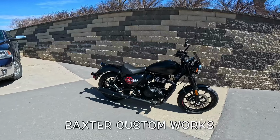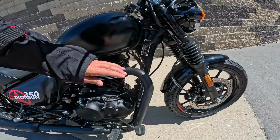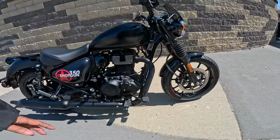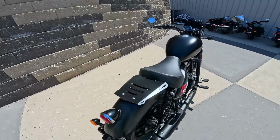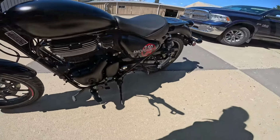Well, let's start with what it started out as. It started as a Meteor, so it's got a Meteor 350. It's got a single cylinder, so it's a single shot shotgun. Single overhead cam, two valves per cylinder, 20 horsepower, 20 foot-pounds of torque. That's about 27 newton meters. Five-speed transmission. I think this one has a heel shifter. Check out that sticker. Isn't that cool?